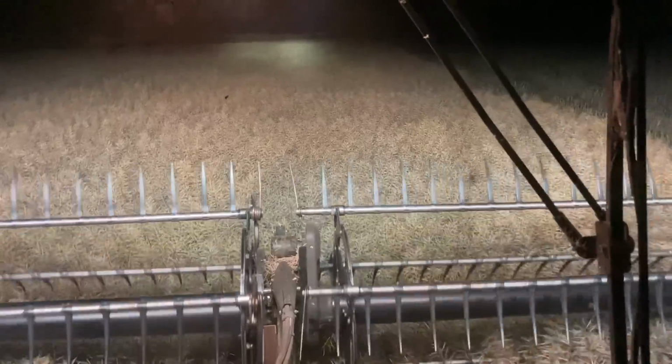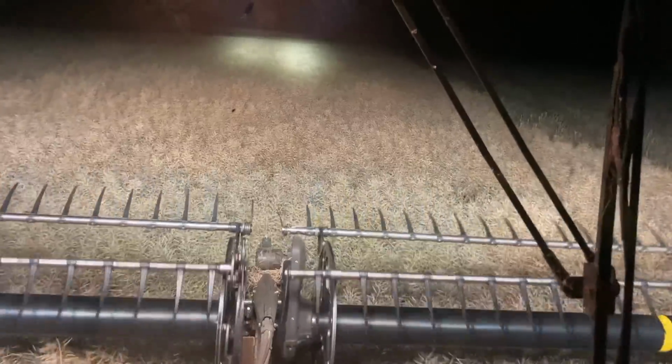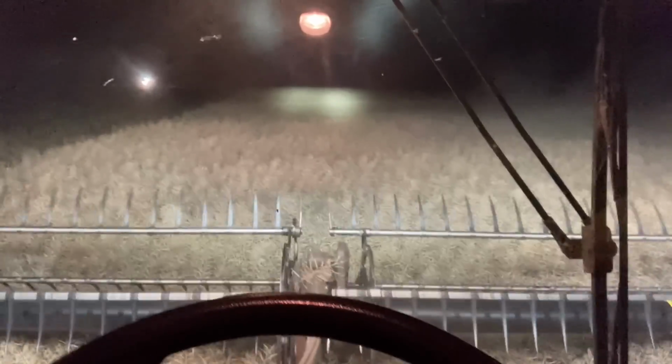There's some bits that probably aren't quite ripe enough, and a bit on flatter ground too that might just be a bit wet. So anyway, we're just having a bit of a crack anyway. It's about midnight now and the moisture's stayed relatively low. We've had a bit of wind, or a nice breeze at night here, so it's helped with that. But yeah, we're going to be filling up all our storage, so we'll have to pull up shortly and we'll have a bit of shut-eye, and we'll get back into it tomorrow.